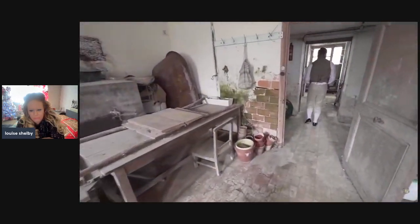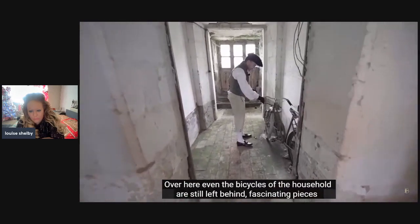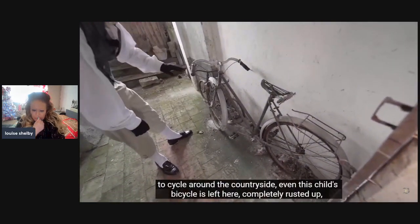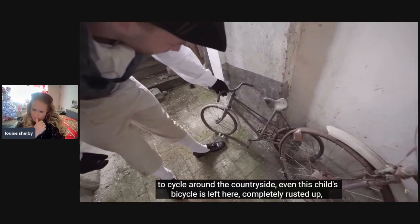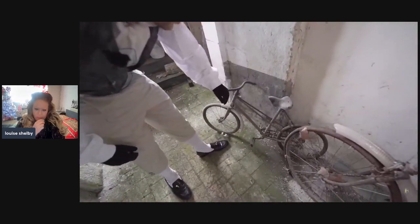Oh, look over here. Even the bicycles of the household are still left behind. Fascinating pieces to cycle around the countryside that we're in right now. Even this child's bicycle is left here, completely rusted up, with a leather saddle.